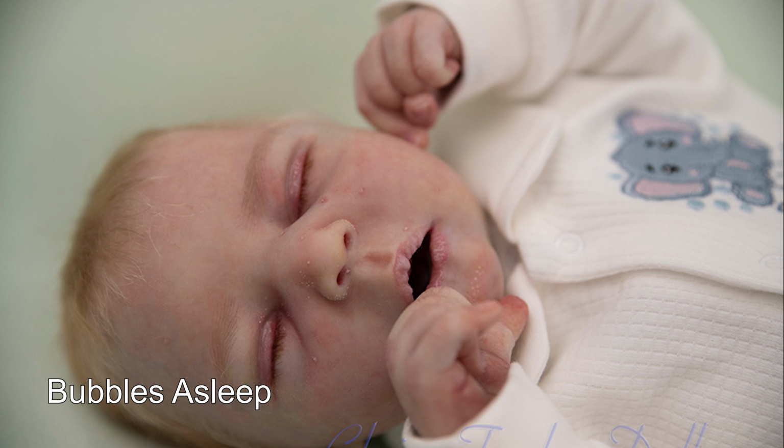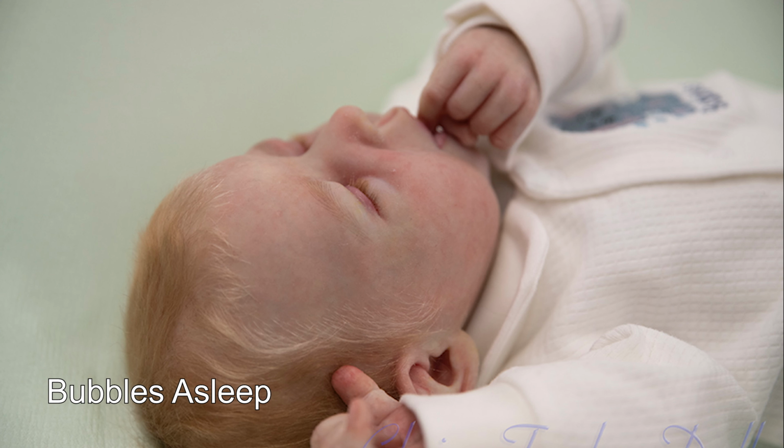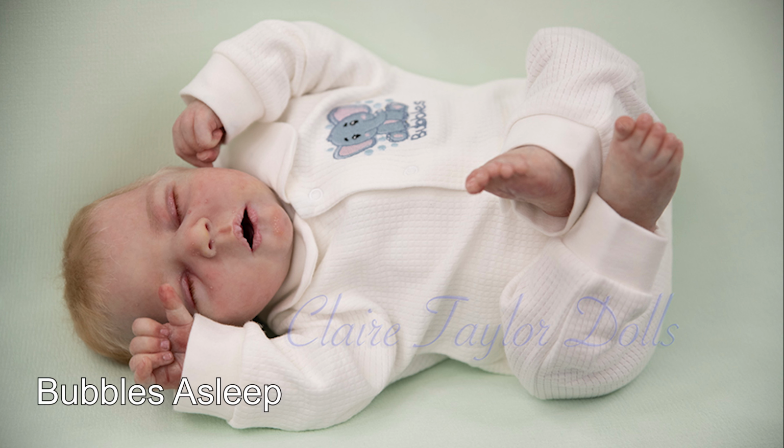So I did insert a few pictures of Bubbles for you to see close up. They're asleep from different angles. She's a little bit different from the awake. Bubbles will be listed in my store soon, and you can check the description below to find the link to my website directly to her webpage.